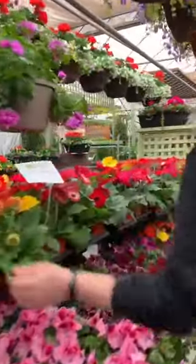Funny spot, you have to have a Gerber daisy. You can't help but smile when you see them.